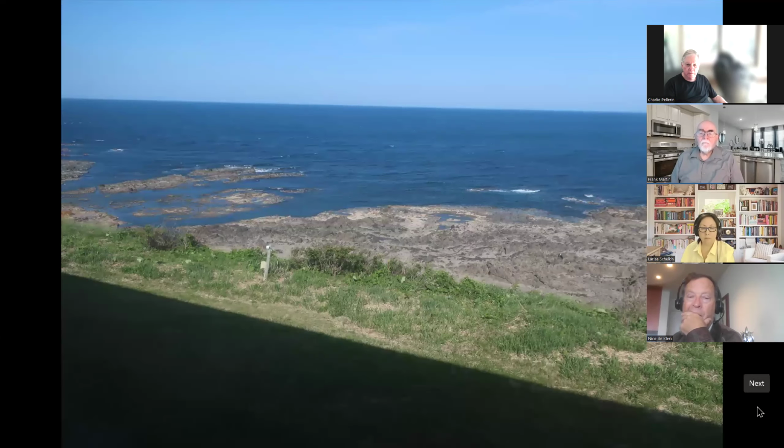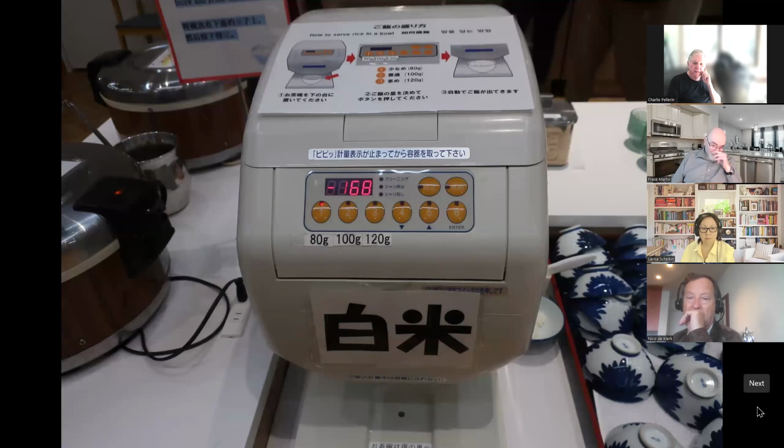This is the view out the window of the ocean looking north. This was breakfast. This fascinated me. This is very Japanese. This is an automatic gohan or a sticky rice dispenser. So you pick up, this is a typical rice bowl, you pick it up, put it under here and push the button as to how much rice you want, and it plops the rice in.